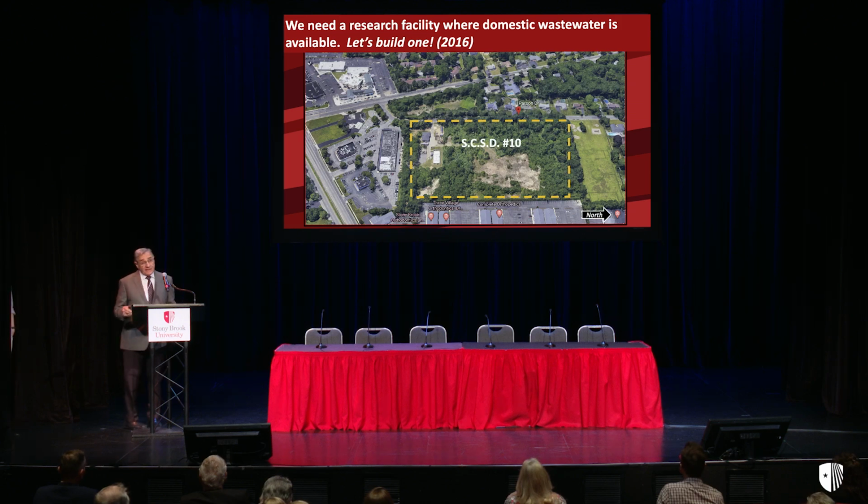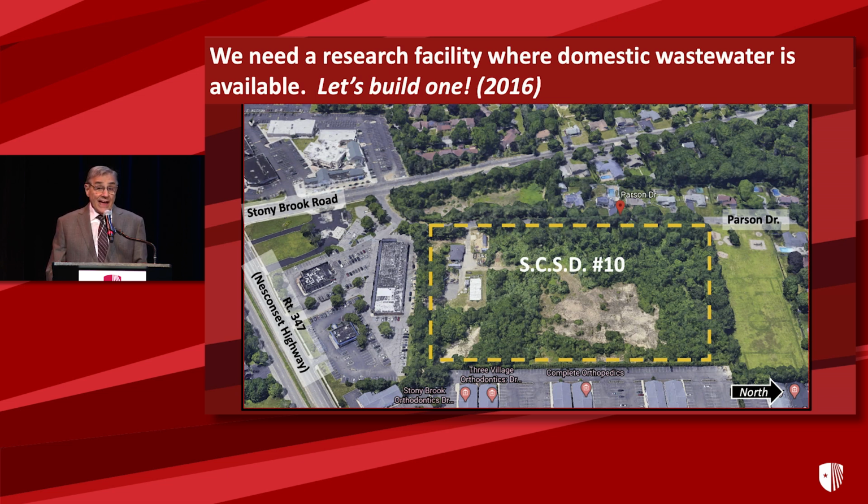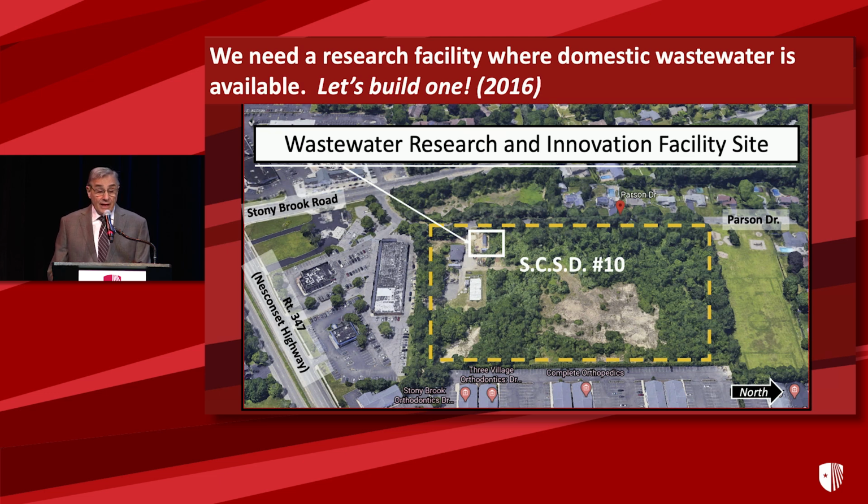Back in 2016, the center realized that we needed to build a research facility. So working in harmony with Suffolk County, in particular Peter, we were told that Suffolk County Sewer District number 10, which is just south of the campus on a side road, Parson Drive, at the intersection of Stony Brook Road and Route 347. The area that we were given is shown in the white box. And that's our wastewater research and innovation facility.